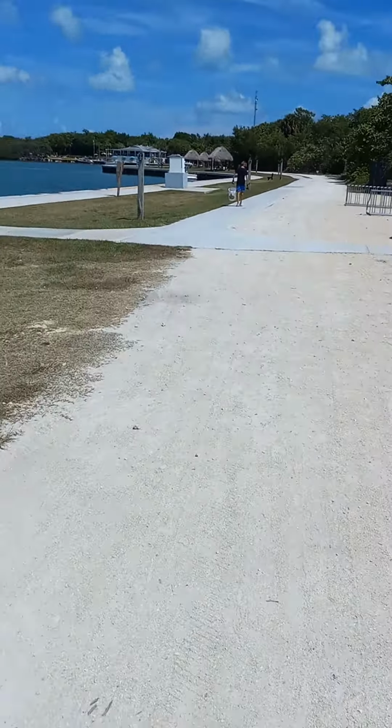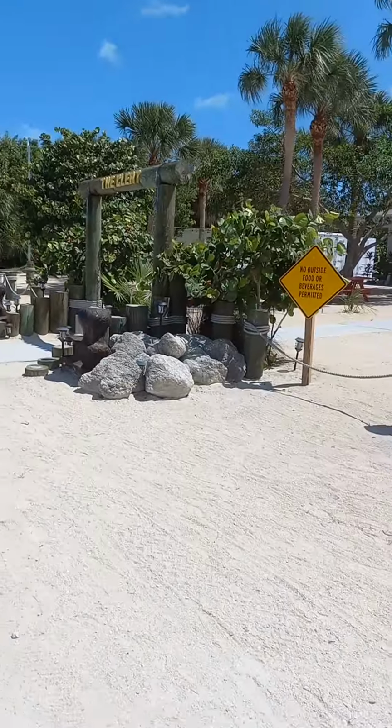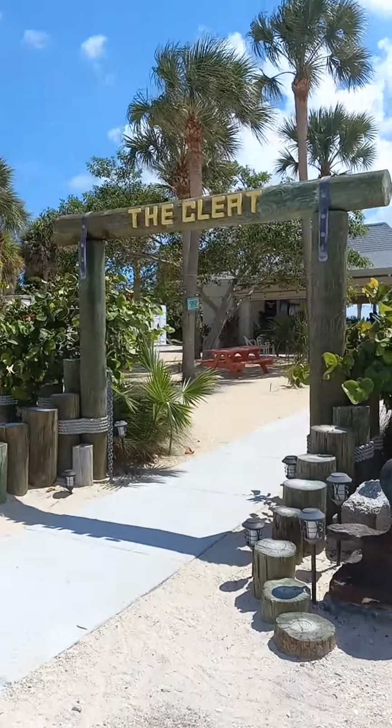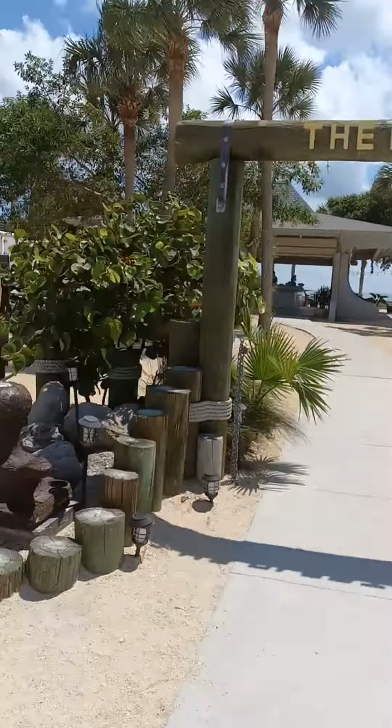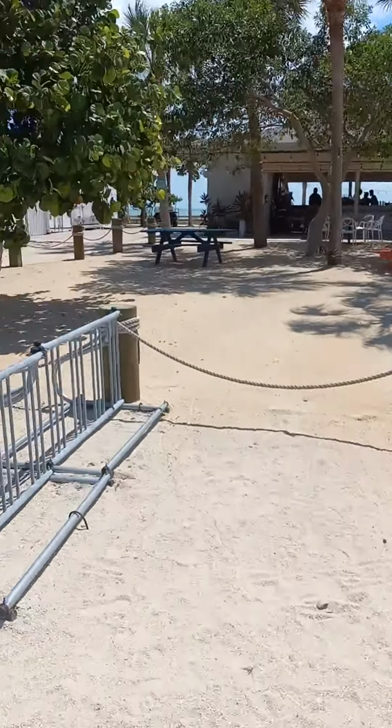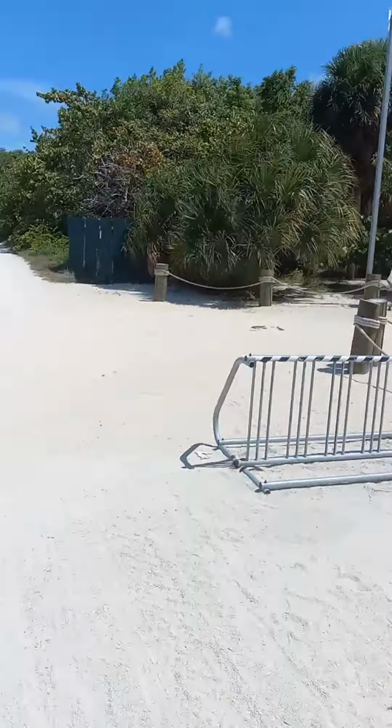So we're gonna go. This is called the Cleat. I guess that's the name. This is basically like a bar. No outside food and beverages permitted. So I don't know if you can buy food there, but there's no outside food and beverages.